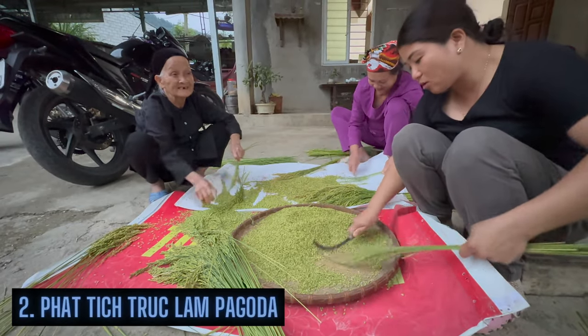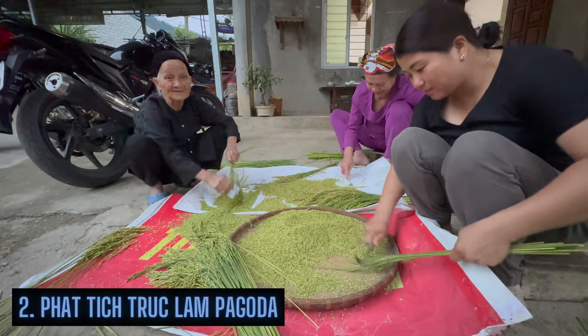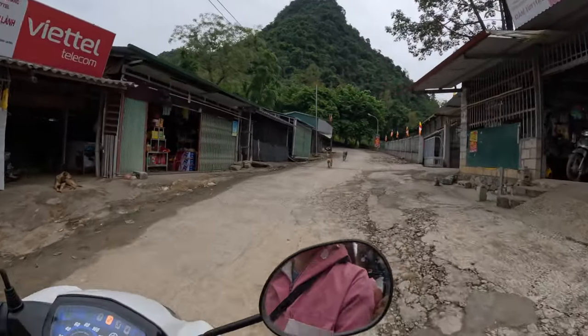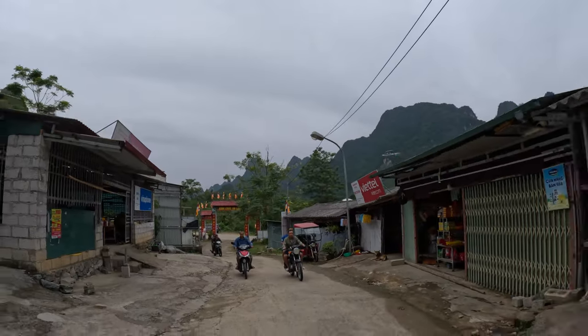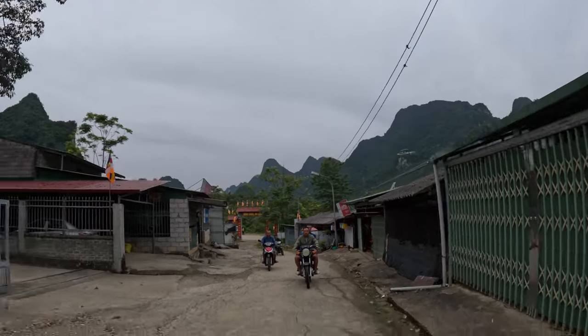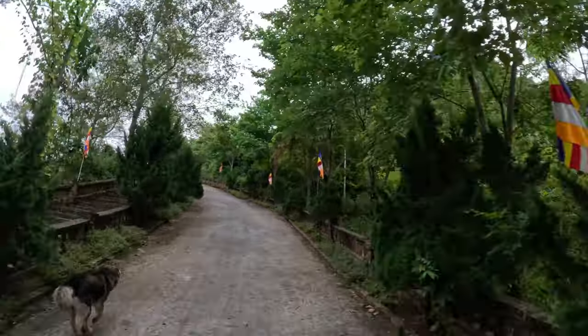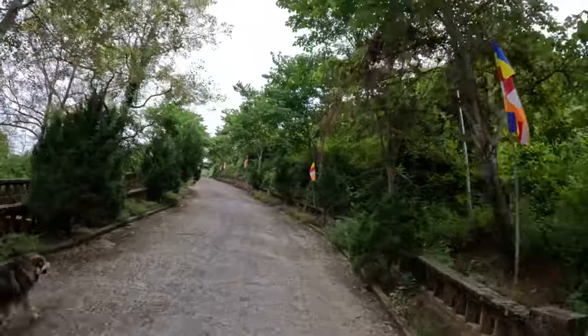Phat Tich Truc Pagoda. This is the first pagoda built in the northern province of Vietnam. It is located 500 meters from the waterfall. If you tip the people on motorbikes, they will give you a ride up the hill, which is fun.